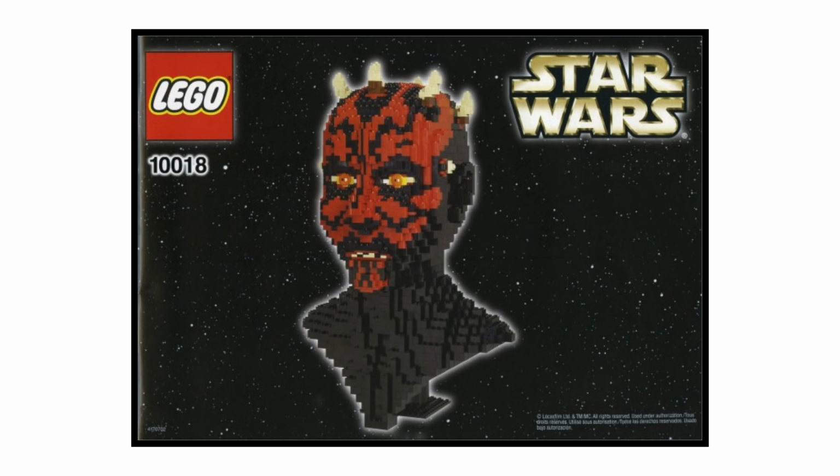It's a Darth Maul bust, which is awesome. So if you want one of these, you're going to be destroying your wallet, but it's still a really cool display piece, and it's at number 8 for that reason.